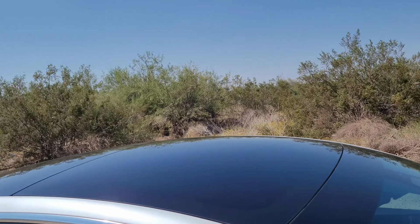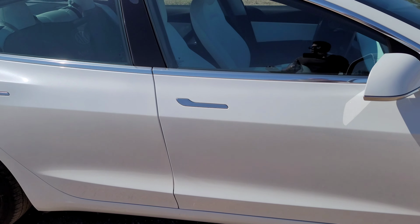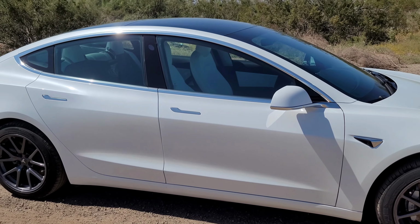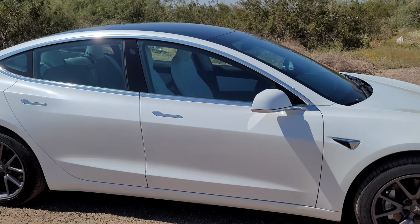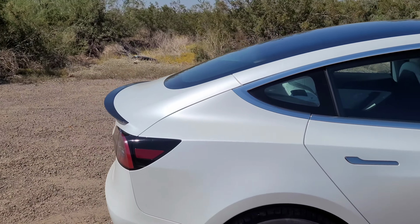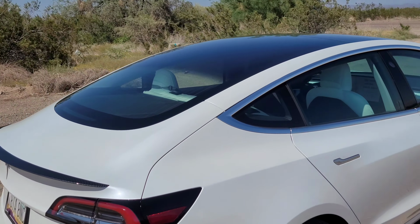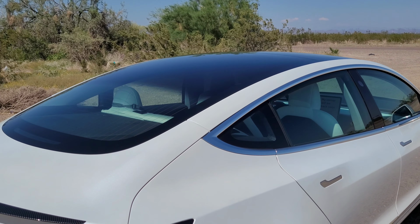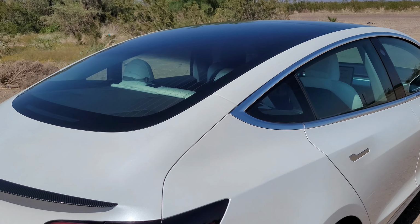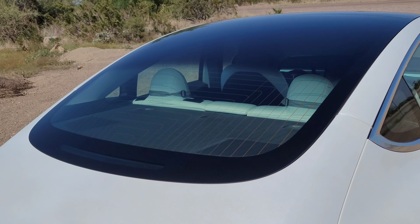So it does come from the factory with, in my opinion, the right amount of tint, but the performance of it is nothing like a ceramic tint whatsoever. Like I said, it's a night and day difference. Well worth the money if you can afford it. And as you can see, the back part, the top window is definitely a lot darker, and then it gets lighter towards the bottom here.